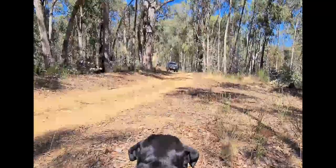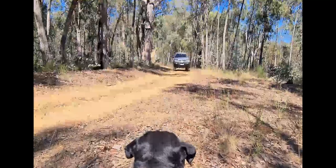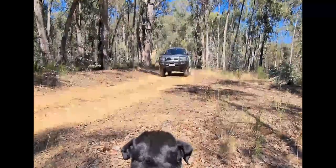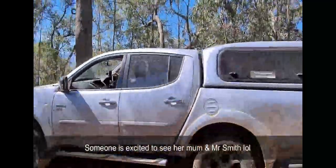Brent's just coming down with the puppy. You can hear her barking. She always gets excited when she sees myself and Mr. Smith. And they're just going for a little bit of a cruise down, and then we'll jump in and keep going on our way.